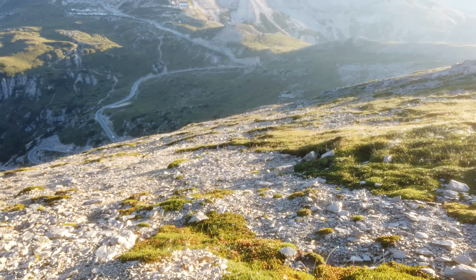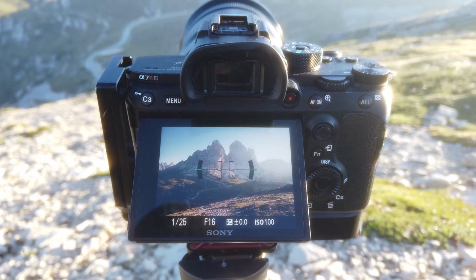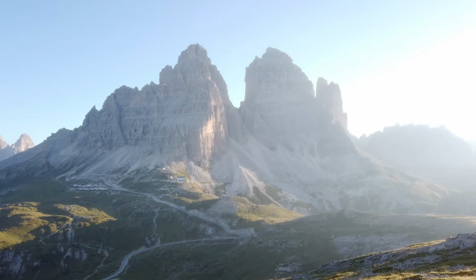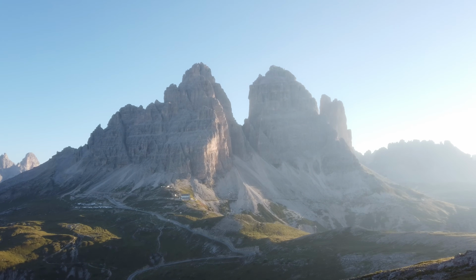Now the only downside is, as you can see, I'm just in my full dark jacket. So in this particular case, it would have been nice to have a brighter jacket, but it is what it is. Settings wise, f16, ISO 100, aperture priority gives me a shutter speed of 1/25th of a second. And I'm also here using the intervalometer because I'm walking into the scene. So yeah, that's really it. Epic shot. About time to get back and get some breakfast.